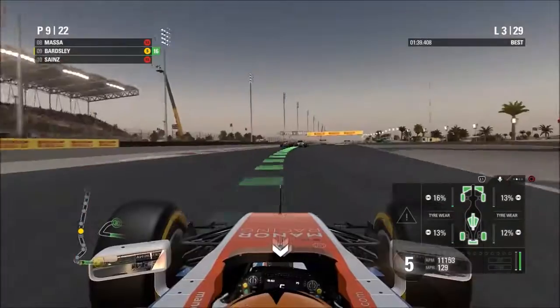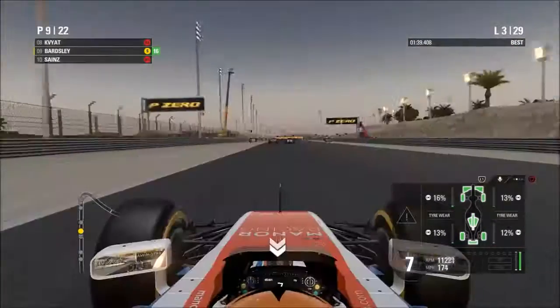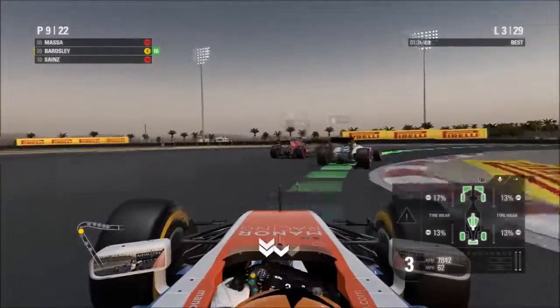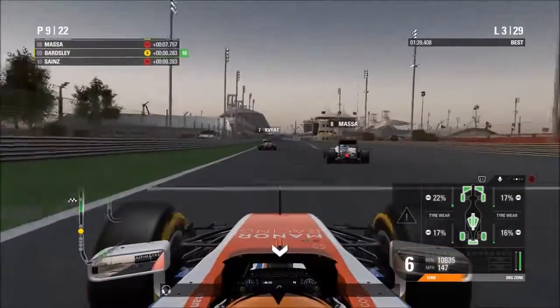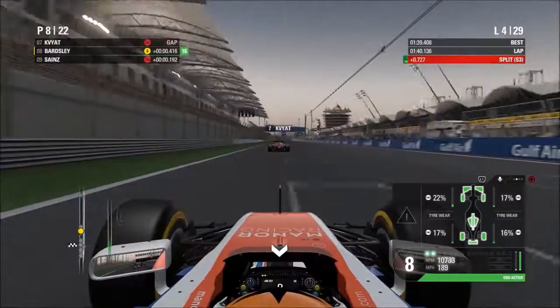And in front, you can see Kvyat and Massa are having a little ding-dong battle in front of us as we approach turn 4. Sainz is getting really close behind us. Toro Rosso have made some really good improvements to the car, making 2 upgrades actually on the overall car itself. As you can see there, Massa is peeling into the pits, a very early pit stop for the Williams driver.